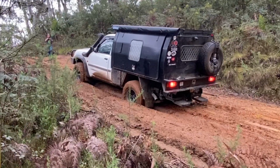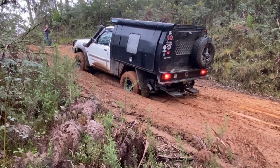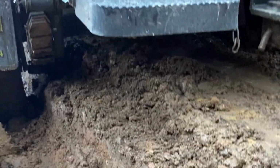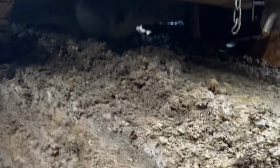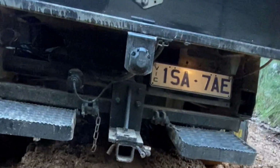Arnel gave it another try with his Nissan Patrol, but he is just diffing out. So, out with the max tracks. Upon closer inspection, it's not just the differential, it's also the leaf spring that's rubbing against the rut. So this is impossible without the help of max tracks.